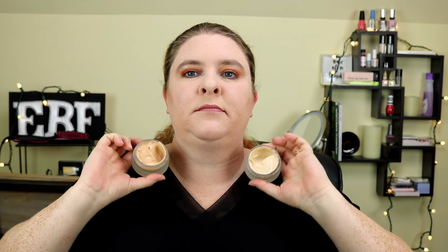I don't know, guys. Looking at my neck, I'm thinking the Fair Light Neutral is not my color. That looks very, very dark. So that one might just go back without even being tested out. We'll see. I think I'm going to try the porcelain one first and see how it goes. And if it works out for me, the Fair Light Neutral will go back.